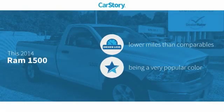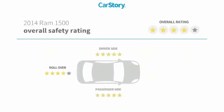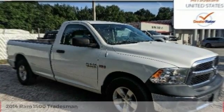Car Story research indicates this vehicle as having lower miles with less wear and tear. Features also include keyless entry, satellite radio, halogen headlamps, heated mirrors, USB adapter. With these ratings, you are going to love the 2014 1500.